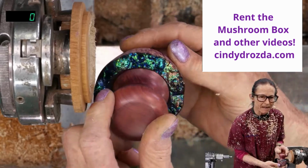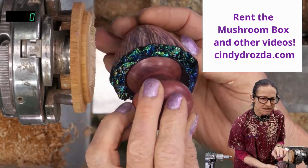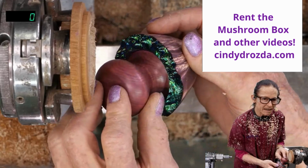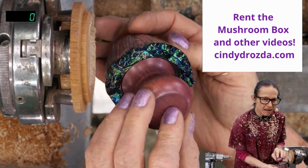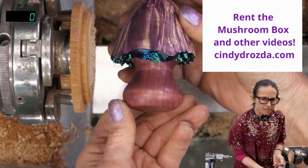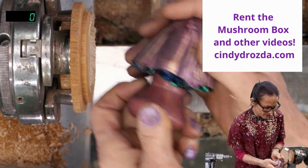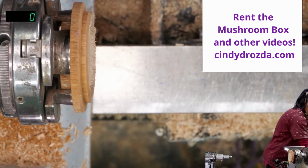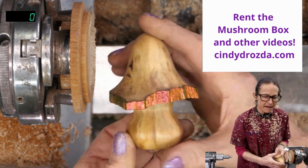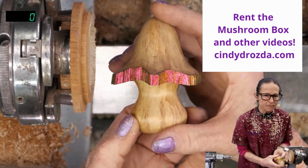This is chameleon flakes. It's done just like gilding, but look at how, on a textured surface, this stuff really looks cool. It's every which way you turn it, you see a different color reflected, and it looks great on like a burl interrupted surface. Here's the box. So I'll be making a mushroom box out of a burl cap like that, to use that texture, and then I can gild the natural edge of this branchwood mushroom also.